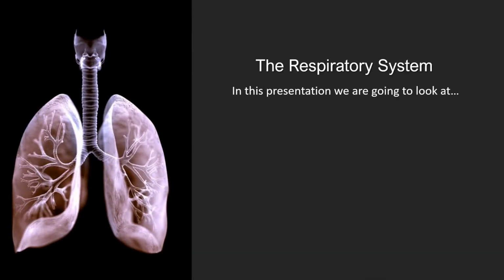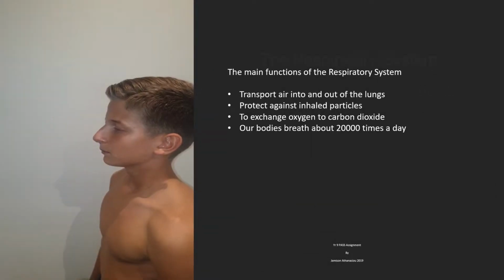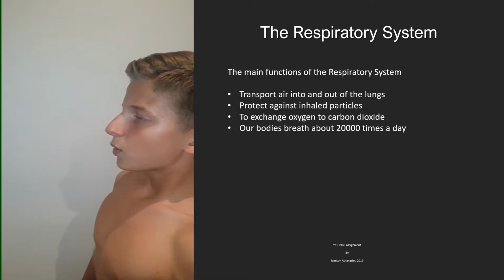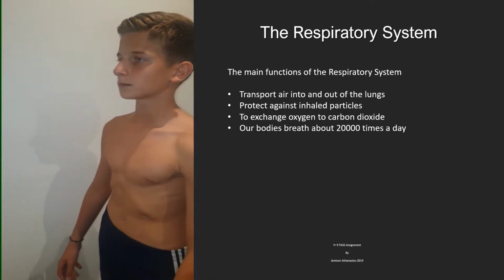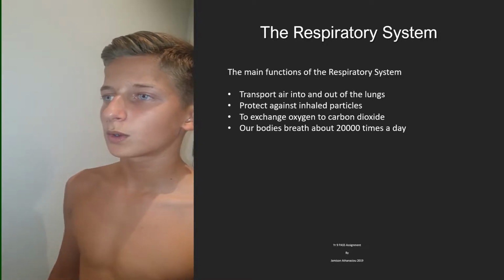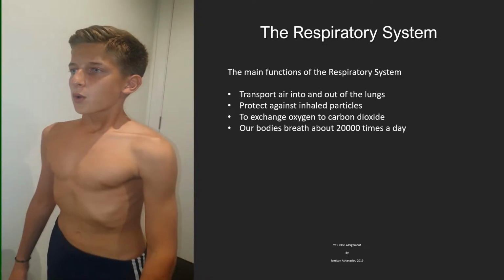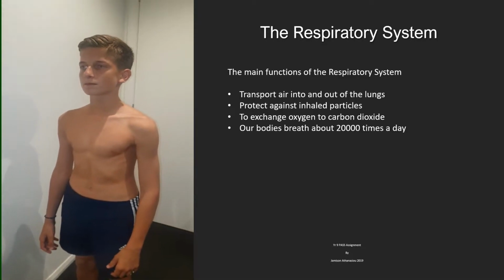In this presentation, we are going to look at the functions, components, how the system works, and some things we can do to enhance the respiratory system. In order to stay alive, the body has to breathe oxygen. Our bodies breathe in oxygen and expel carbon dioxide. This process is known as respiration.